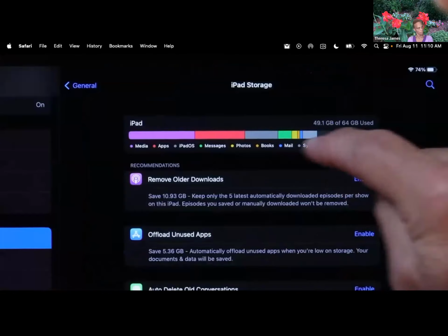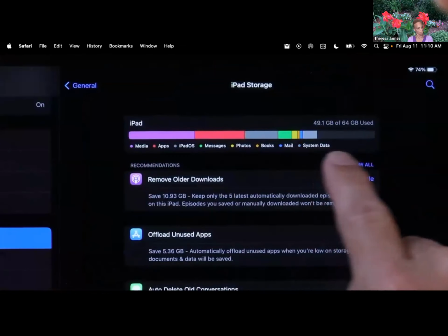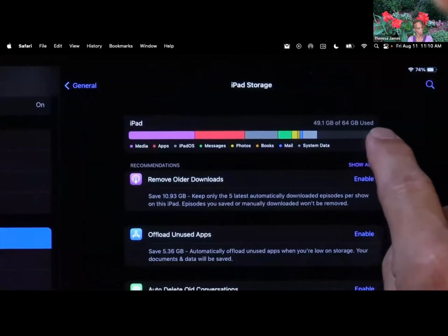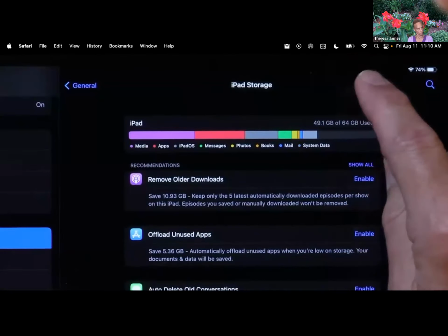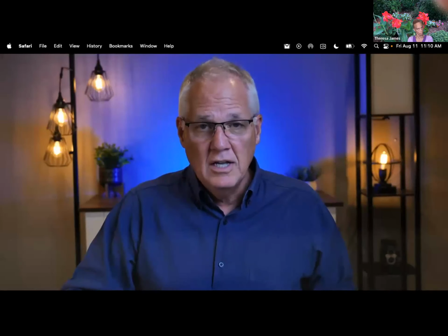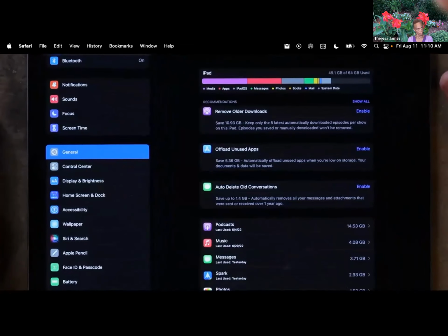And here it'll give you a little line that shows you what's being used. I have 64 gigabyte of space on this iPad, and I've used almost 50 gig of that. So I'm getting pretty full on this iPad. But the iPad gives you ways to sort of clean that up.